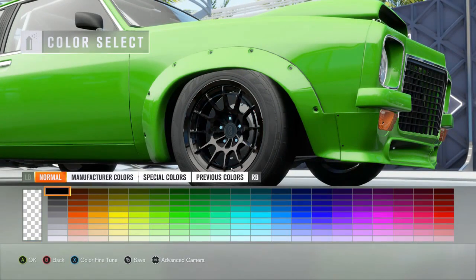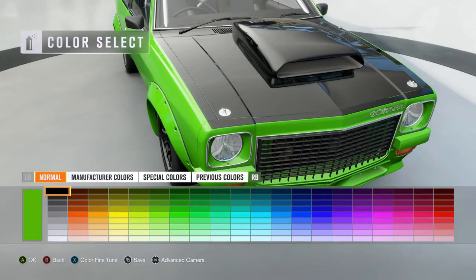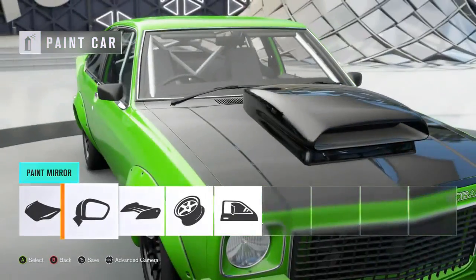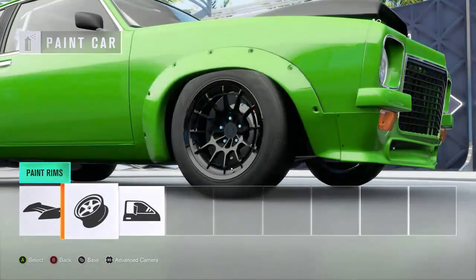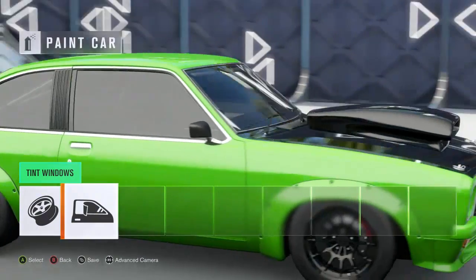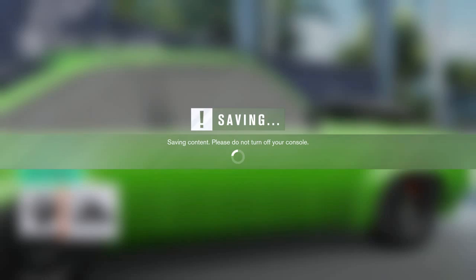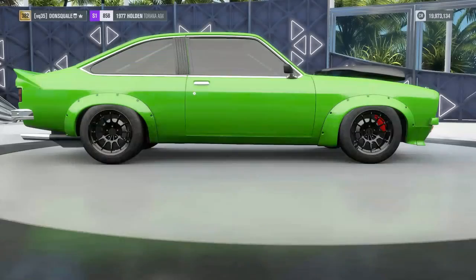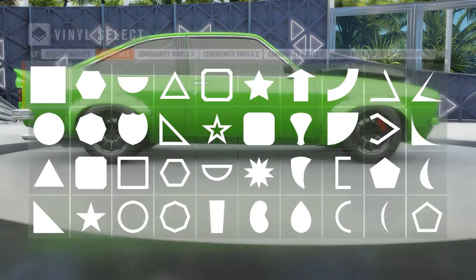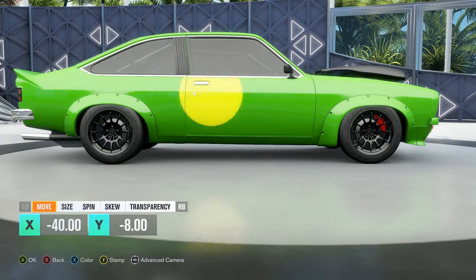Wheels, we're going to do black. As far as the hood goes, I like the blacked out hood here, so I think I'm going to go ahead and do the same, from the stock. Now bring it on to this aftermarket color here. Tint up the windows. I think that's looking pretty good. I'm going to go ahead and save this to the current car. And one thing I do want to do here, and I'm going to show you in a second, is just apply a couple of decals here. I'm going to show you what I'm going to do here real quick.